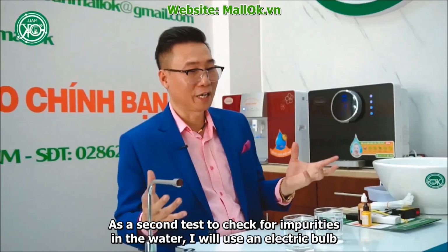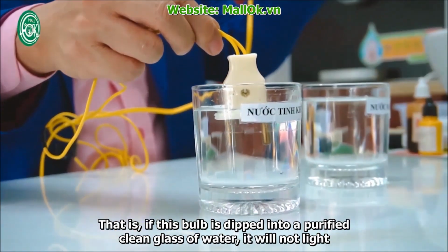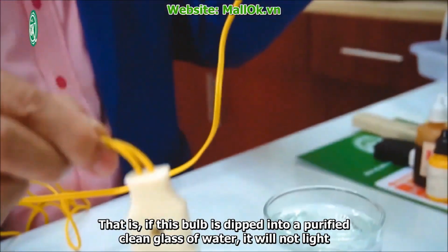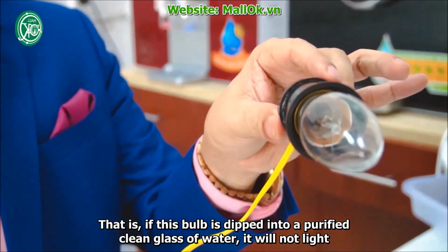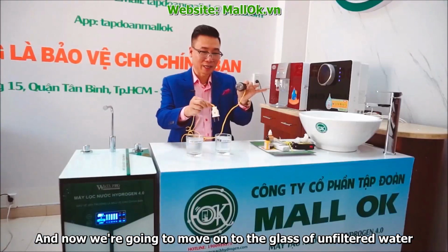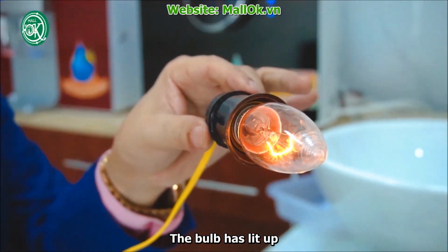As a second test to check for impurities in the water, I will use an electric bulb. That is, if this bulb is dipped into purified clean glass of water, it will not light. And now we are going to move on to the glass of unfiltered water. The bulb has lit up.